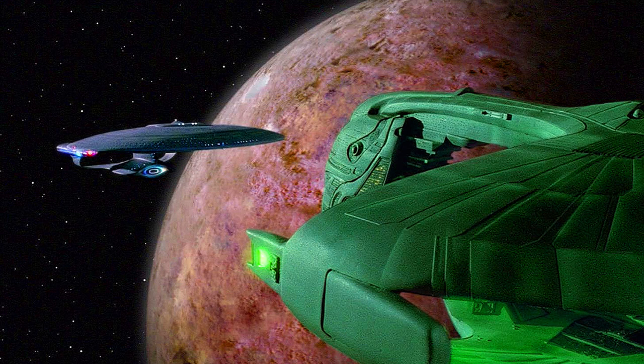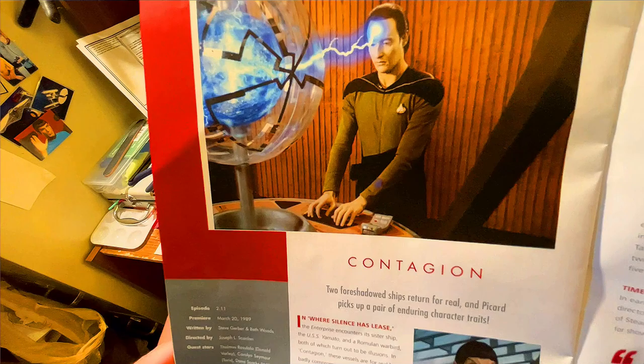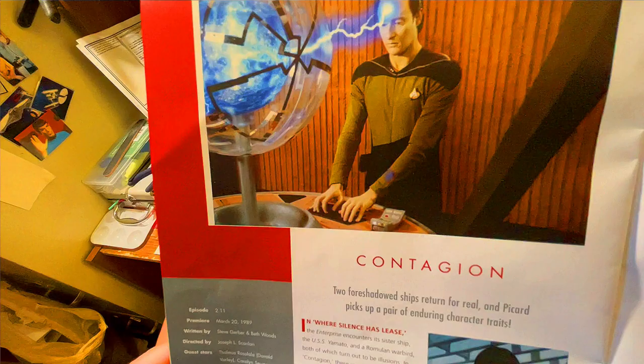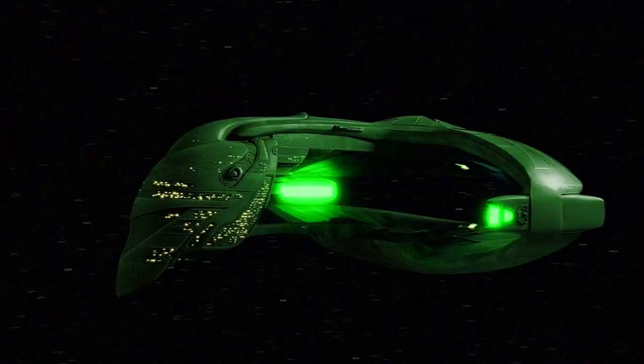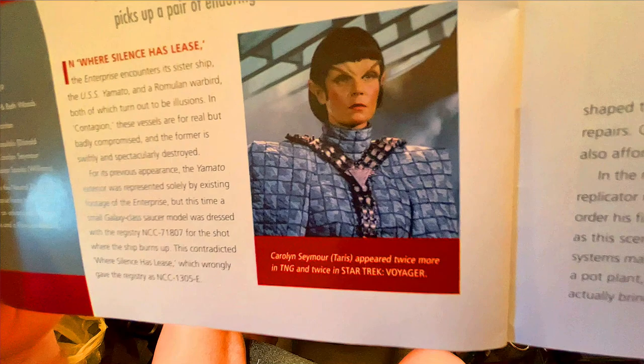Two foreshadowed ships return for real, and Picard picks a pair of enduring character traits. This is episode 2.11, premiered March 20th, 1989, written by Steve Gerber and Beth Woods. Deep in the neutral zone, the Enterprise faces twin threats from an advanced computer virus and a Romulan warbird. Carolyn Seymour, who plays Taris, appeared twice more in The Next Generation and twice in Star Trek Voyager.